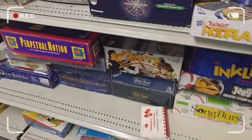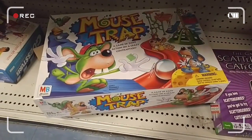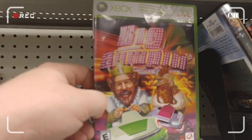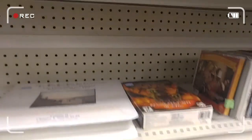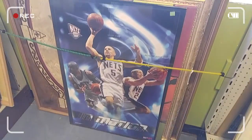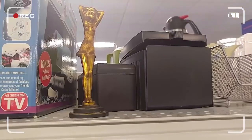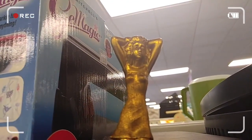Almost missed it. Mouse Trap. So, who wants to bet money that all the pieces are here? I'll take that bet. No way. What do we got? Oh God, remember those Burger King games they gave away, basically? There was Sneak King, and there was another one. I had Sneak King. That one was kind of funny. Ooh, Ken Burns' Civil War. If you ever get a chance, check this out. It's probably the best Civil War documentary. Oh, the Nets. In motion. Good times. What is this statue? Is this the award for finding all the items? Thank you.